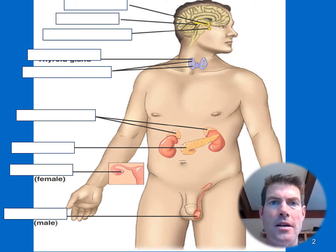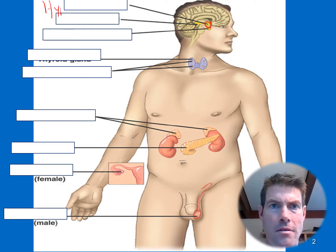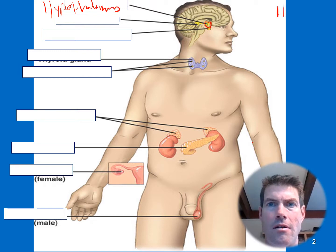So these are your basic glands you need to know about. This one here is the hypothalamus. And the hypothalamus handles a lot of things: heart rate, thermoregulation, learning, memory. It's really integral to a lot of different functions.